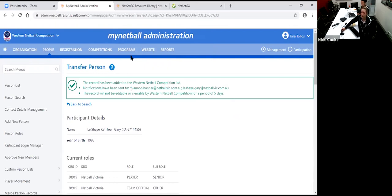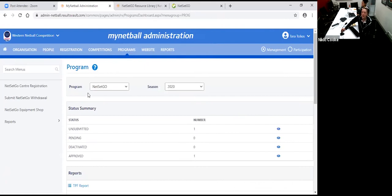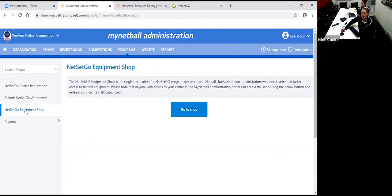All right, so back into programs. Now that we're in programs, you would have also potentially noticed that there's this NetSetGO equipment shop option. So I'm going to press on this, and then it's going to let me go to the shop. And then we've got this new fancy feature, the Welcome to the Suncorp NetSetGO Online Shop. As I mentioned at the very start of this presentation, it's new, so it's just starting in 2020, and it's where centres, participants, coaches, the works can purchase NetSetGO branded equipment for their programs, especially those modified equipment such as the smaller balls, etc.